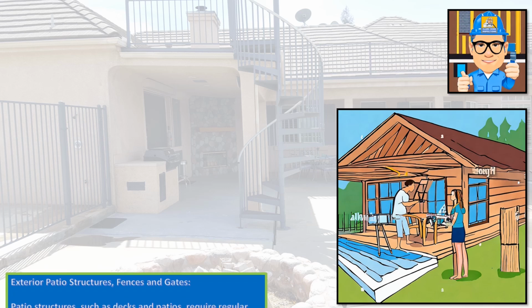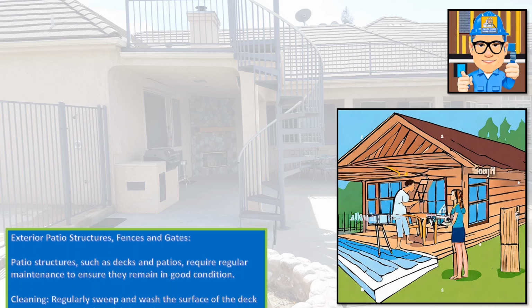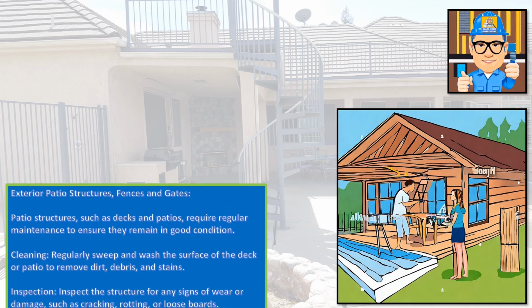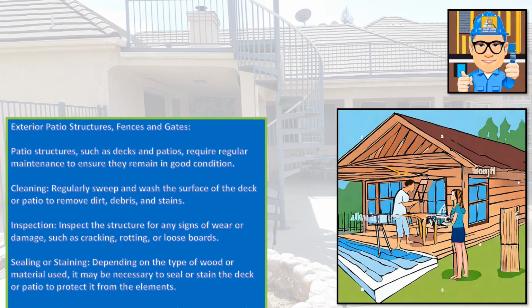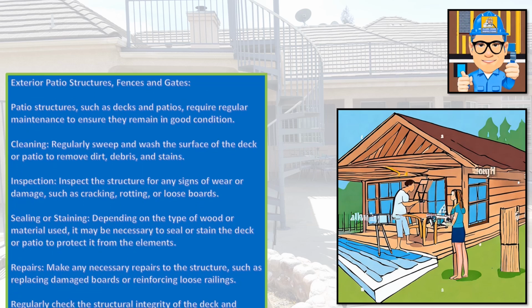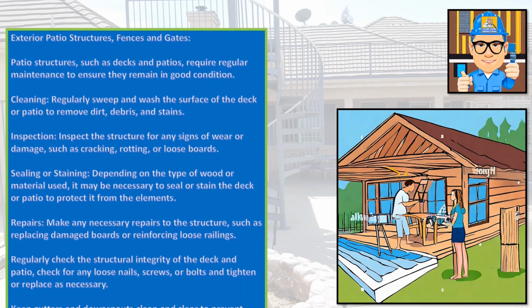Exterior patio structures, fences, and gates. Patio structures, such as decks and patios, require regular maintenance to ensure they remain in good condition. Cleaning: regularly sweep and wash the surface of the deck or patio to remove dirt, debris, and stains. Inspection: inspect the structure for any signs of wear or damage, such as cracking, rotting, or loose boards.